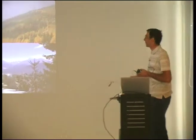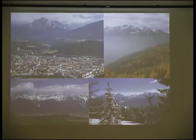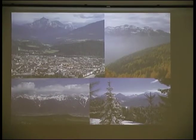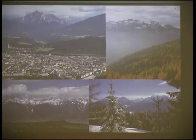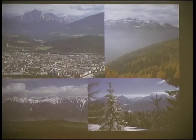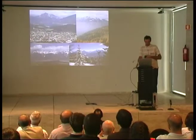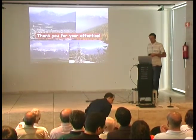So with this, I would like to come to the end, showing you some season pictures from Innsbruck, which is actually a small city compared to Lisbon, about 120,000 inhabitants with 30,000 students. And usually in tourism, one calls Innsbruck the heart of the Alps. So here you can see some impressions of the surroundings of Innsbruck. And with this, I would like to thank you for your attention.